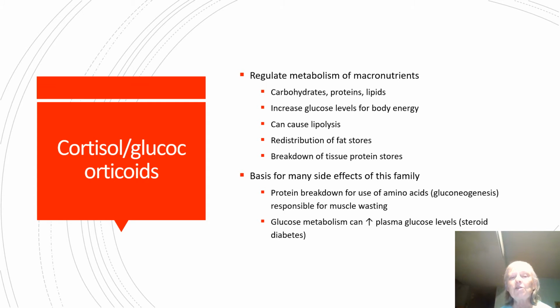So some of the effects we see with the corticosteroids: they regulate metabolism of macronutrients. They alter the way these nutrients are metabolized, and this is your carbs, protein, and lipids. They increase the glucose level for body energy. They can cause lipolysis, redistribution of fat stores, and the breakdown of tissue protein stores.